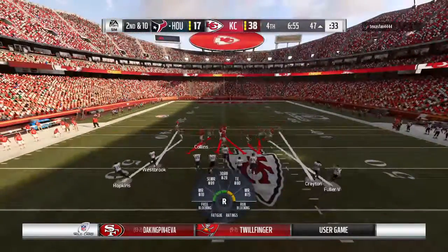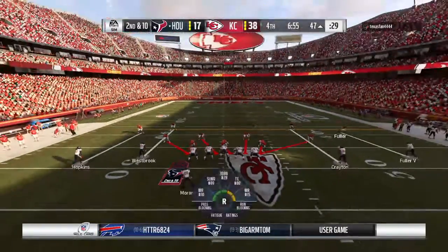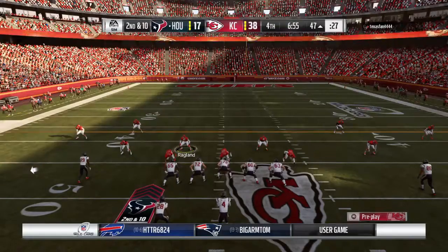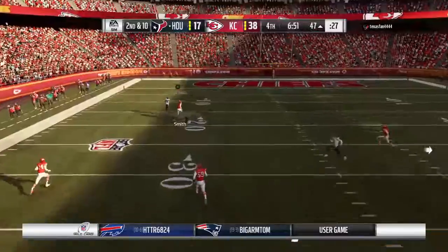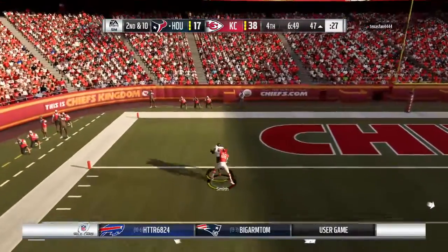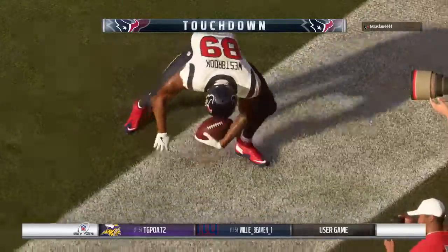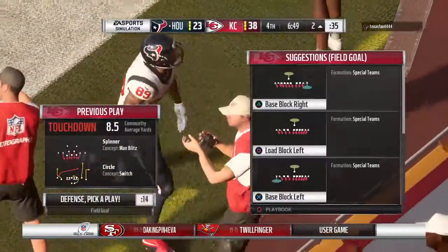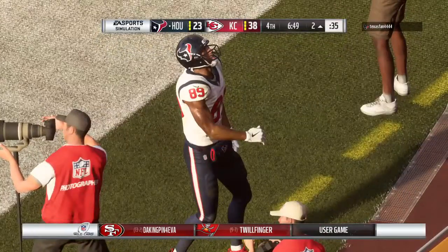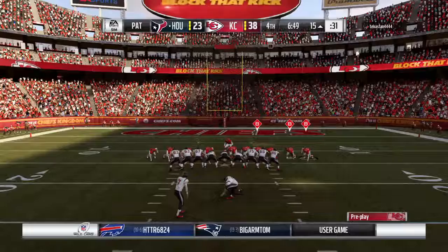After the incomplete pass, here now is second and 10. To throw is Watson. Throwing again. He's going to loft one deep left, and this is caught. And he's in. Touchdown, Houston. A big play there with his second touchdown of the afternoon. And the Texans cut into that lead.